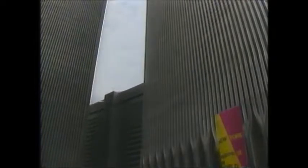What's holding this fascinating and enormous city literally up in the air? Structural steel, over 200,000 tons of it.